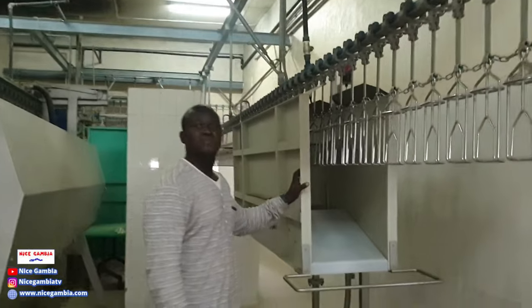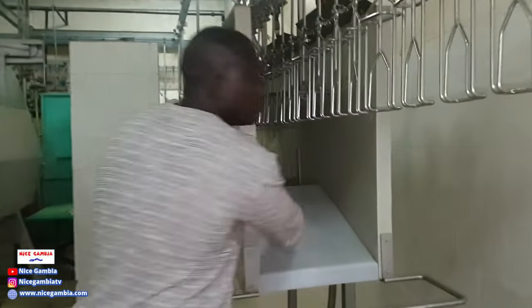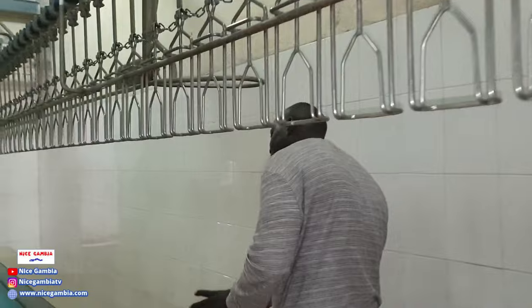This is what we call a bath containing electrical water. It needs to be filled with water. When the chicken passes through the water, it comes out through here. It is used to calm the chicken and release the pain of the slaughtering. The people who slaughter the chicken stand here.